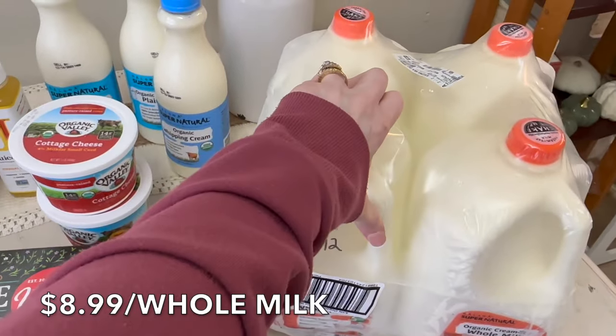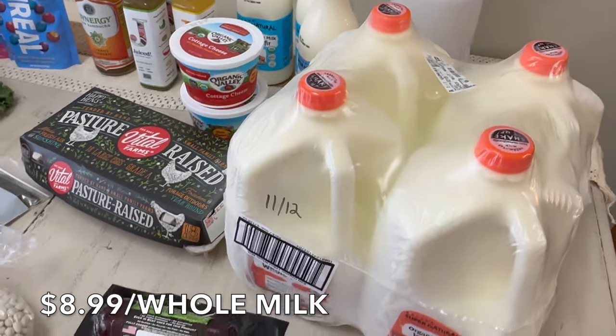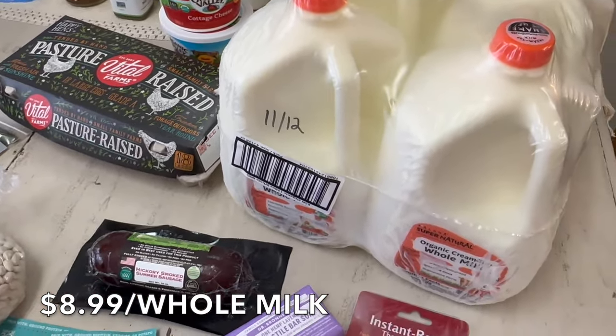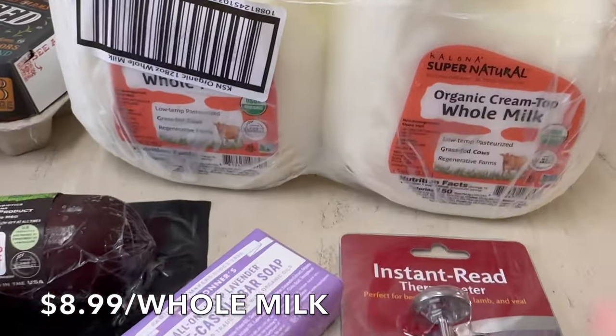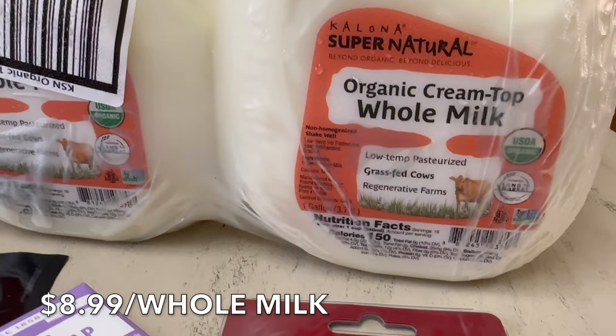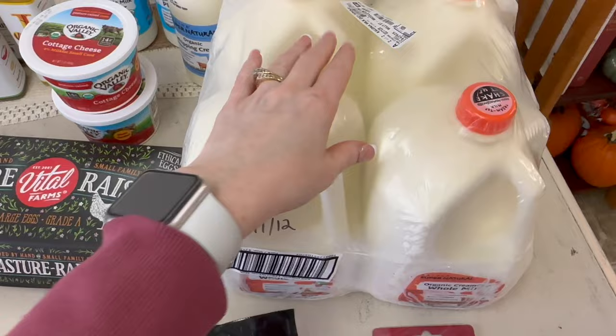We got four this time. I was so happy they actually had the Kalona milk. Every time we go there, they are out of the gallons. So we called ahead of time and made sure we had four in reserve. This is the organic cream top whole milk. Low pasteurization, grass-fed, regenerative farming. Totally worth the price in my opinion. If you can find this milk, try it out.